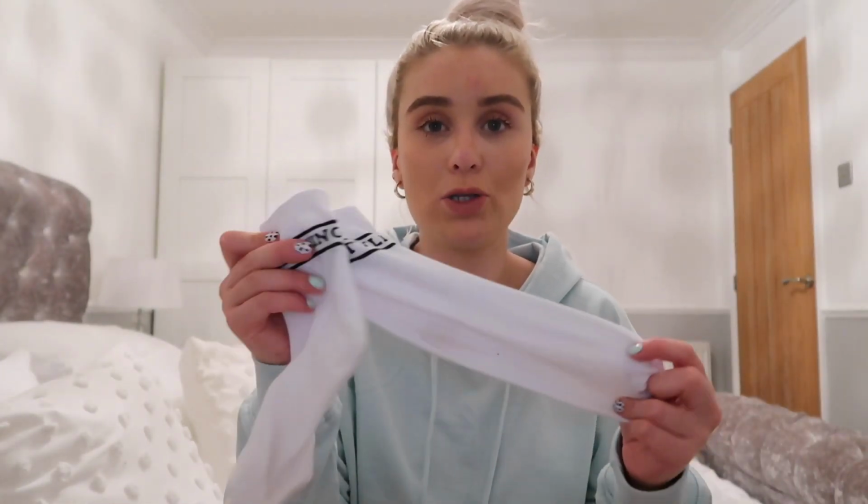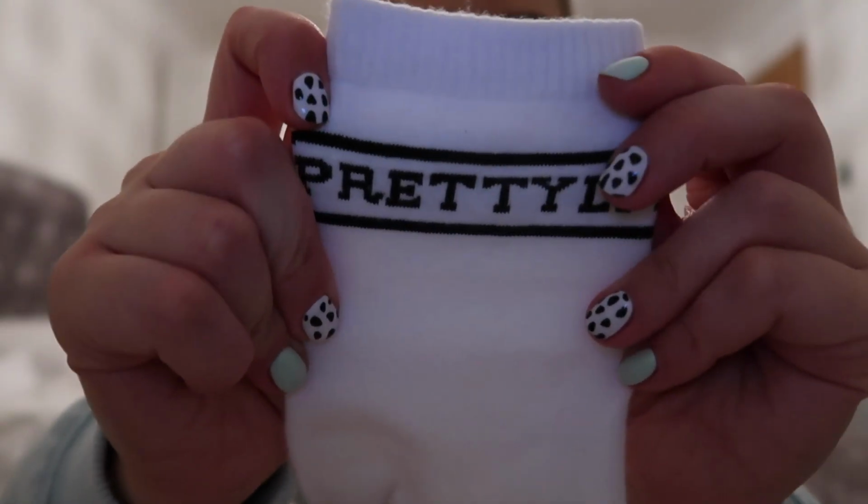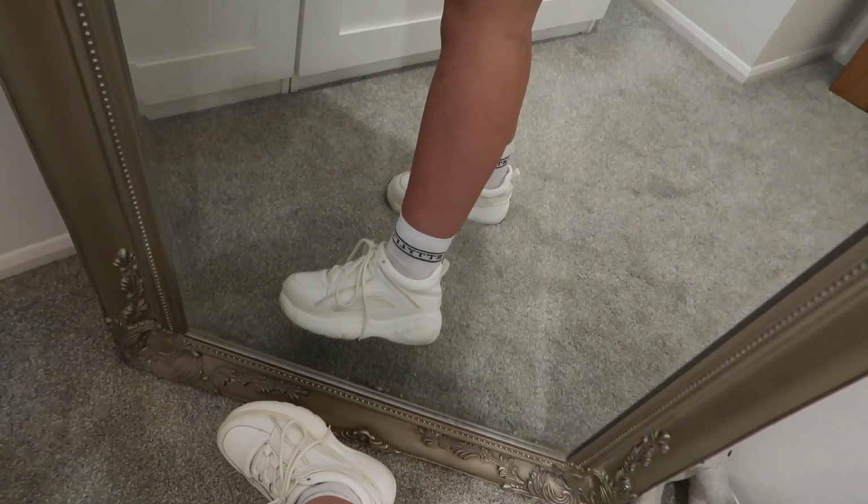Next up, I just bought some Pretty Little Thing socks. They're quite plain, to be fair. They're just white, and then they just say Pretty Little Thing around the ankle. Nice, perfect for people like me who's short because they're not very long. Perfect sort of length. They're dirt cheap, but I just think that, again, they're so versatile. You can wear them with so many different things.